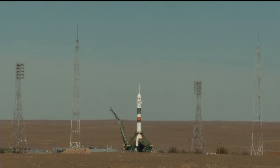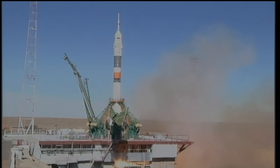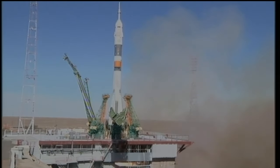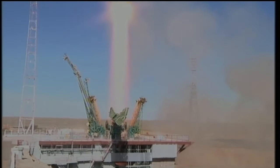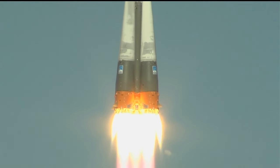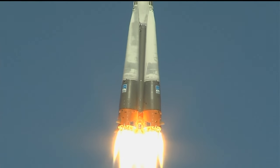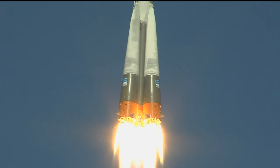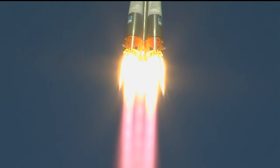7, 6, 5, 4, 3, 2, 1. Engine turbo pump at flight speed. Engines at maximum thrust. Liftoff. And there is liftoff of the Soyuz MS-10 to the International Space Station, carrying Nick Hague and Alexey Ovchinin to the orbital complex. This again is Nick Hague's first time to launch to space, and Alexey Ovchinin's second.